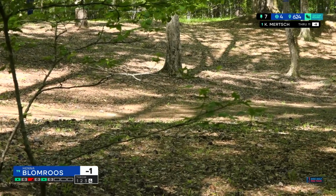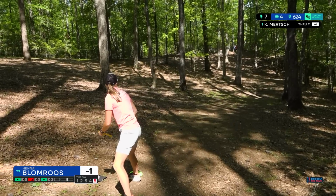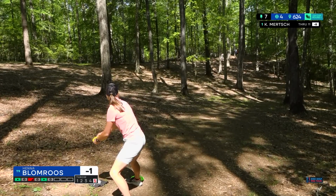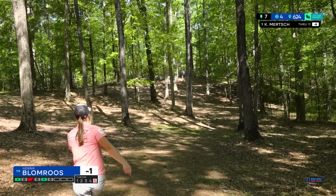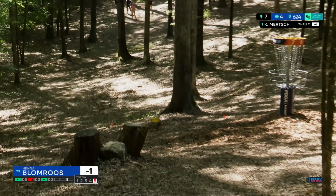Henna 2 in a row. Only going to progress about 60 feet. Henna throwing 5, going right side hyzer. There we go. That looks great.